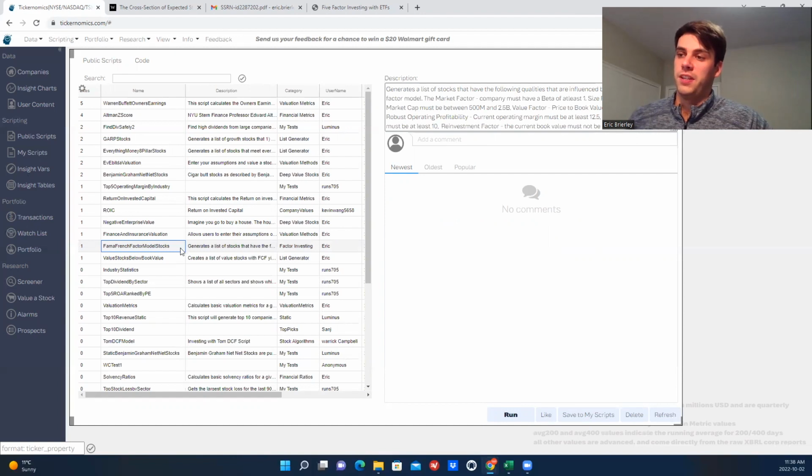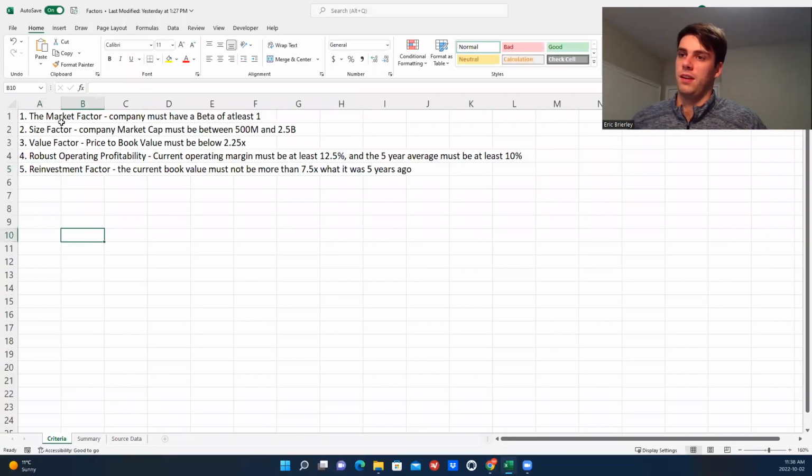But anyways, what this script here is designed to do is generate a list of stocks that have the following qualities that I'm talking about here. So these qualities are based off of the 5-factor model that we discussed. And I will say that what I've decided to use as the quantitative criteria for generating this list, I don't have a full entire research team behind me that's telling me the exact numbers to use for these. I really just did it based off of what I thought made sense. So if you do have any suggestions on how it could be tweaked or improved, then I'm open to hearing them in the comment section.